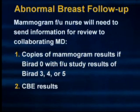For patients who have a BI-RADS 0 and a negative clinical breast exam, there's no need to send any follow-up information to the central office if the additional studies are BI-RADS 1 or 2. However, if you do have a positive clinical breast exam, you need to send all of the information, both the first BI-RADS 0 and the follow-up studies, to the central office. After review from the central office, the mammogram follow-up information will be returned to the county, and recommendations will be made, and that should go behind your breast follow-up form.